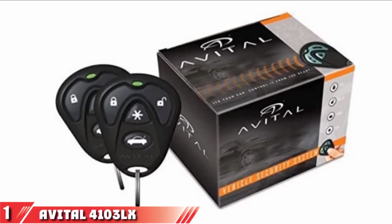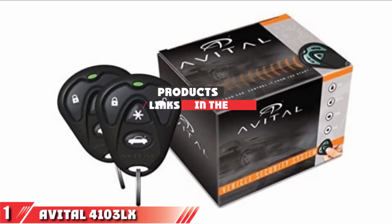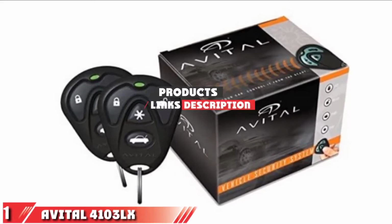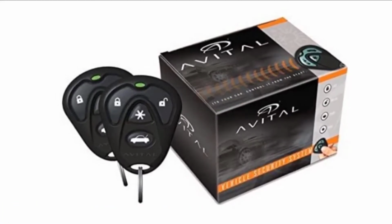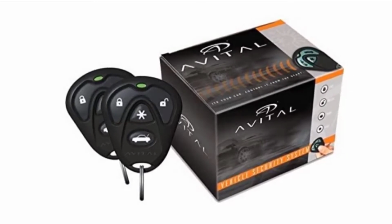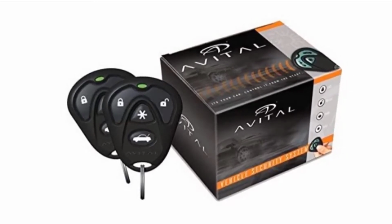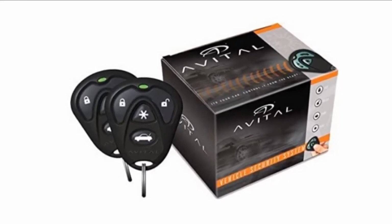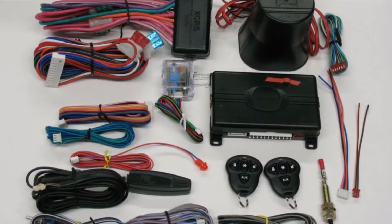The number 1 position is dominated by Avital 4103LX Remote Car Starter. The Avital remote start system puts the other car starter systems to shame with its high-tech abilities. The two remote possesses unique AUX outputs and boost range as they're combined with a super het receiver.